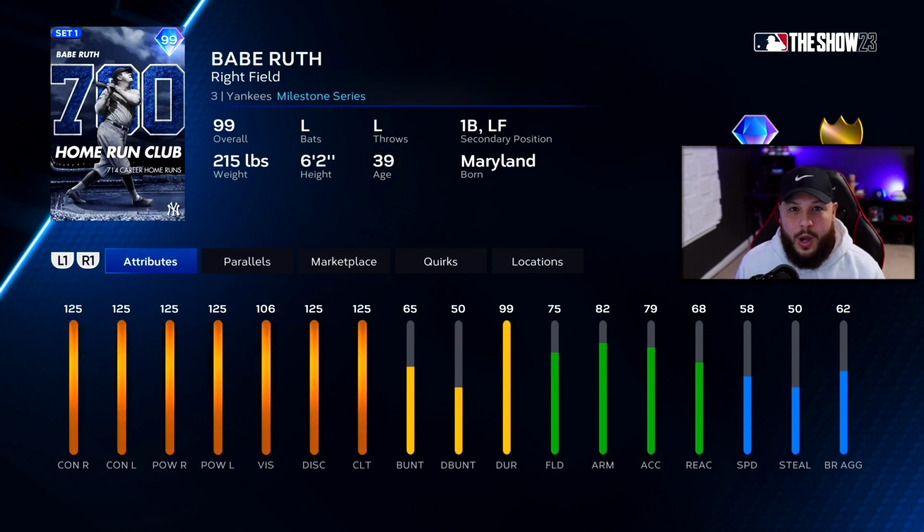Coming in at number 2, I'm going Babe Ruth. And he is the best hitter in MLB The Show 23. I mean, max out everything, as you can see. Defense is not even a big liability. I think his best position is probably first base, if you can find a better outfielder defender, which I have at number 1. But Babe Ruth is definitely a must-have.